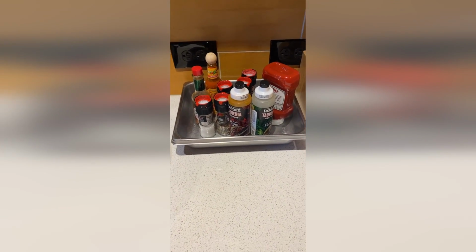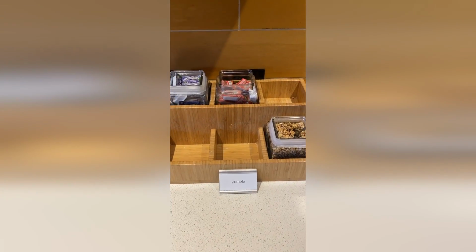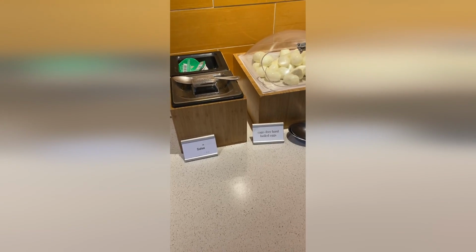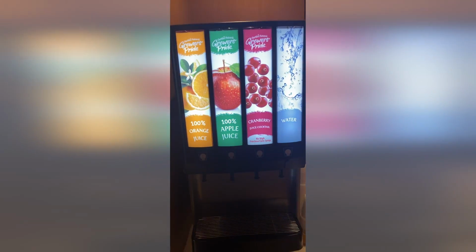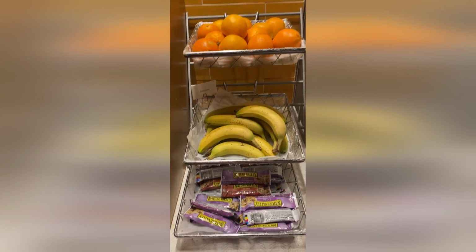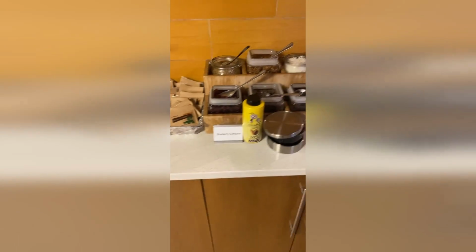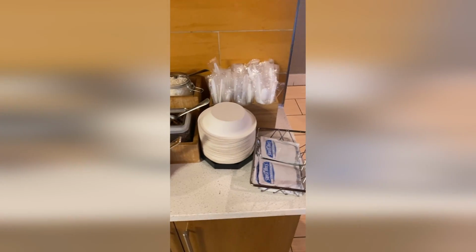Your hot sauces, salt and peppers, granola and jellies, salsa and eggs, and your juice station, fresh fruit and granola bars. Anything else? Yes. And you've got your oatmeal, your packaged oatmeal, and all your toppings. Some bowls.